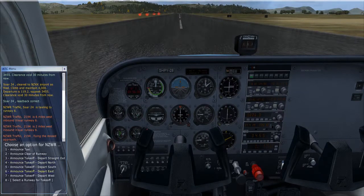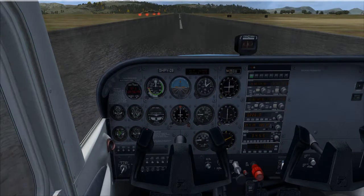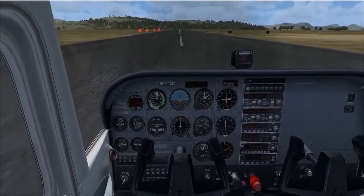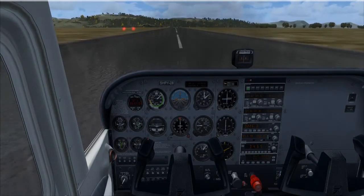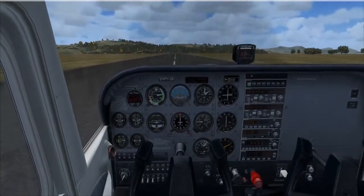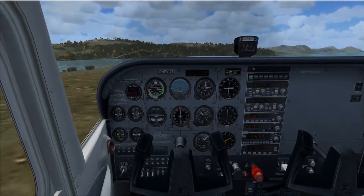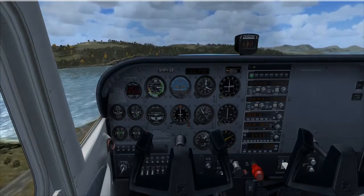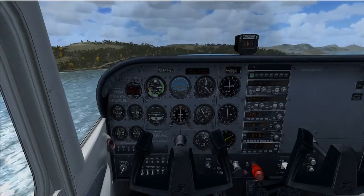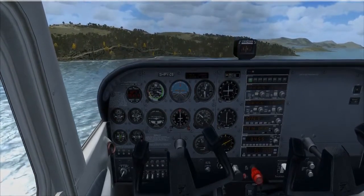It's our takeoff. Tower power, full power, on our way. Forty knots, 50 knots, 60 knots. Good to go. Flaps up. That's how it's north.